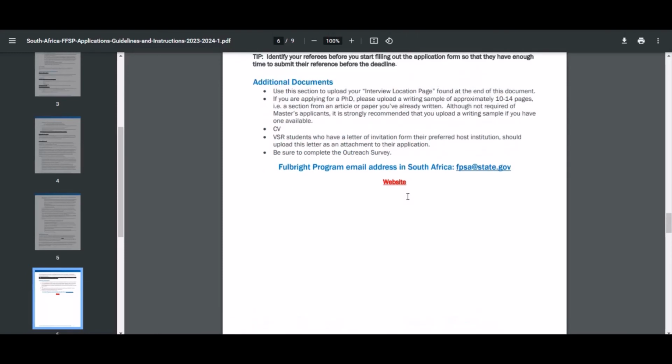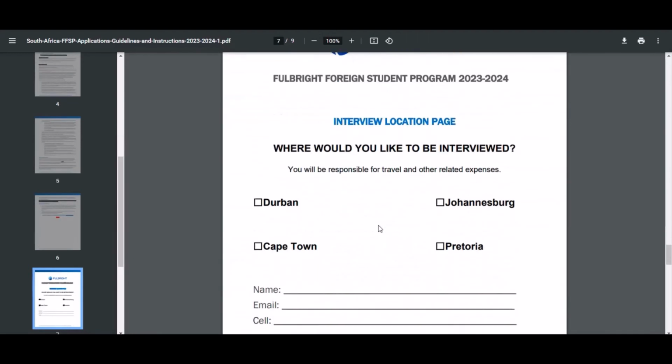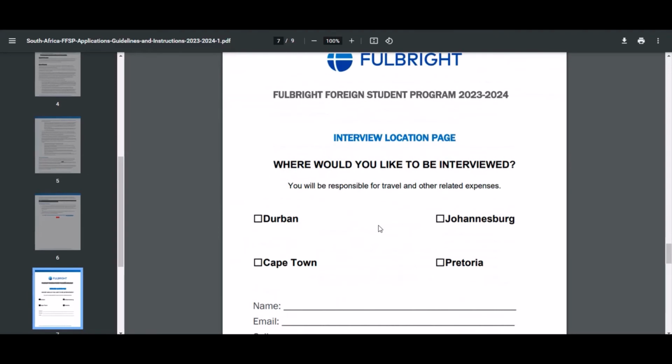As you can see, this is the website to apply for the program. Maybe I will take you to the website where you can visit and fill out the information which is required in the first instance. Then from there you proceed. So this is the interview location page. Where would you like to be interviewed?